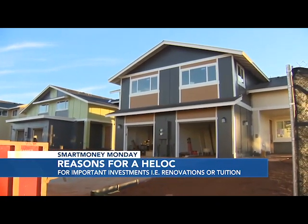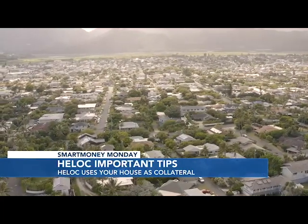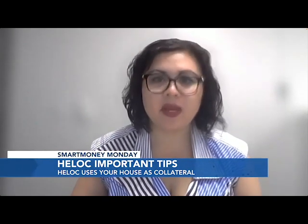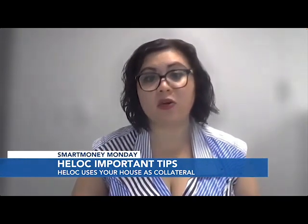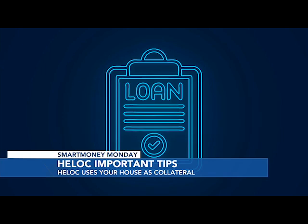How does it work? So HELOCs are a secure line of credit that you're going to apply for with your financial institution. So similar to other types of loans and lines that you apply for. However, because a HELOC uses your home as collateral to secure the loan, the interest rates on a HELOC are going to be lower than unsecured personal loans or credit cards.